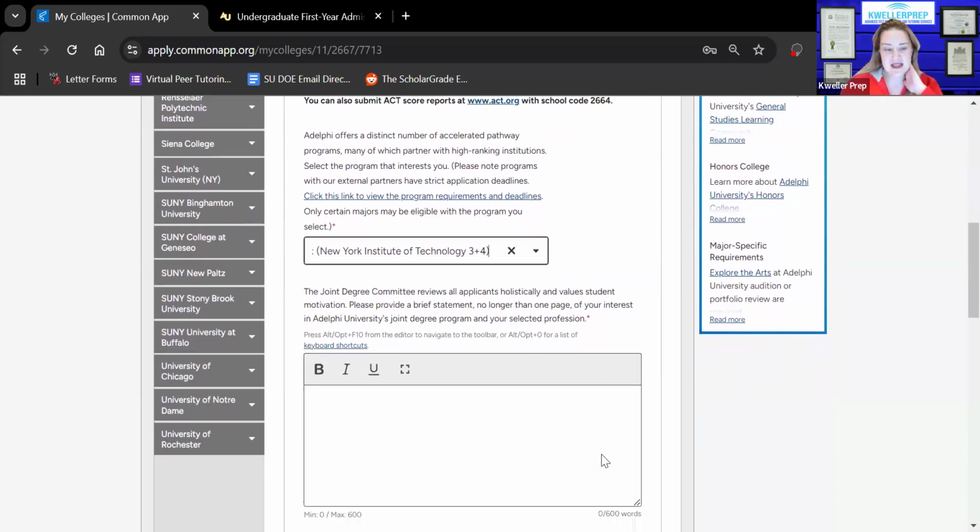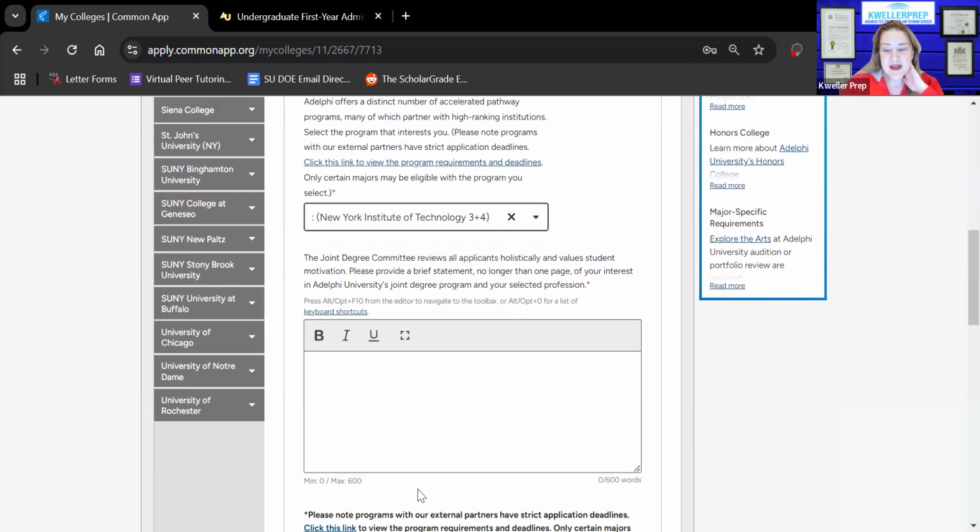Again, we're going to focus on this as a sample. The joint degree, by the way, many students from Forest Hills High School go to NYIT, Adelphi, and NYU Dental. I just want you to know I know all of them. The Joint Degree Committee reviews all applicants holistically and values student motivation. Please provide a brief statement, no longer than 1 page, of your interest in Adelphi University's joint degree program and your selected profession. Everyone, these are very special essays.